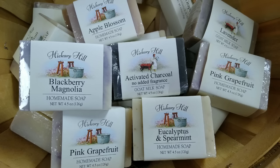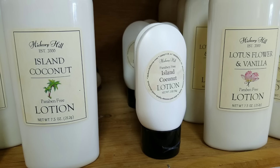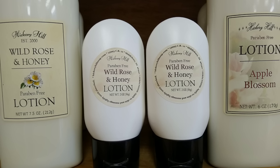They even have things like soap. I actually bought one of these. Let's see. I didn't buy any of those scents. But anyways, I did end up buying one of these. And here on the back, it gives you the ingredients. It's a Hickory Hill soap. Here you can see they have lotions as well. A island coconut, a lotus flower and vanilla, a wild rose with honey, and an apple blossom.